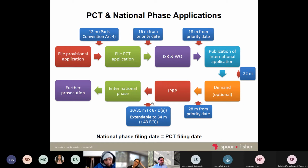Okay, but the most important thing to remember here is that within 31 months of the provisional filing date, they have to have entered the national phase in South Africa. And as you can see here in bold, for South Africa, you have up until 34 months to file the national phase application. But that is again upon request. So it's not as of right where you can just lodge between 31 and 34 months. You have to request the registrar to allow the late entry into the national phase in South Africa. Okay. And then the normal prosecution takes place as it normally would in every country.